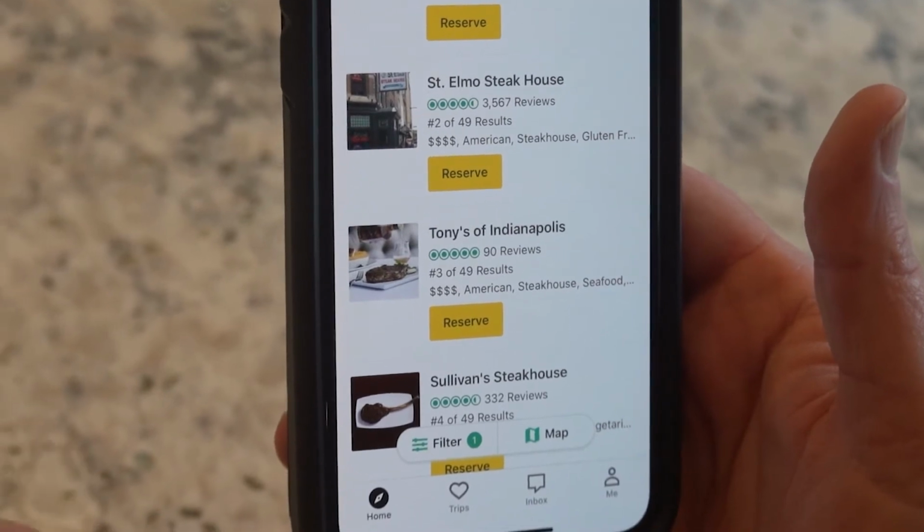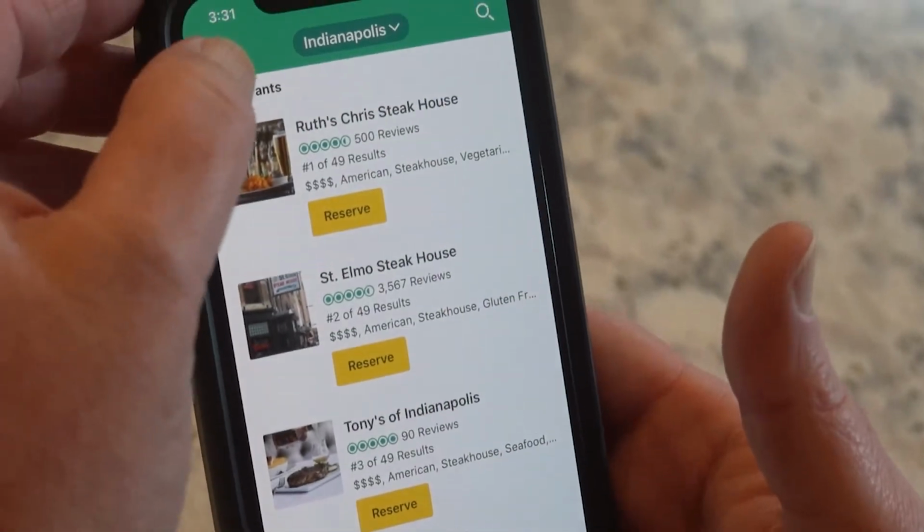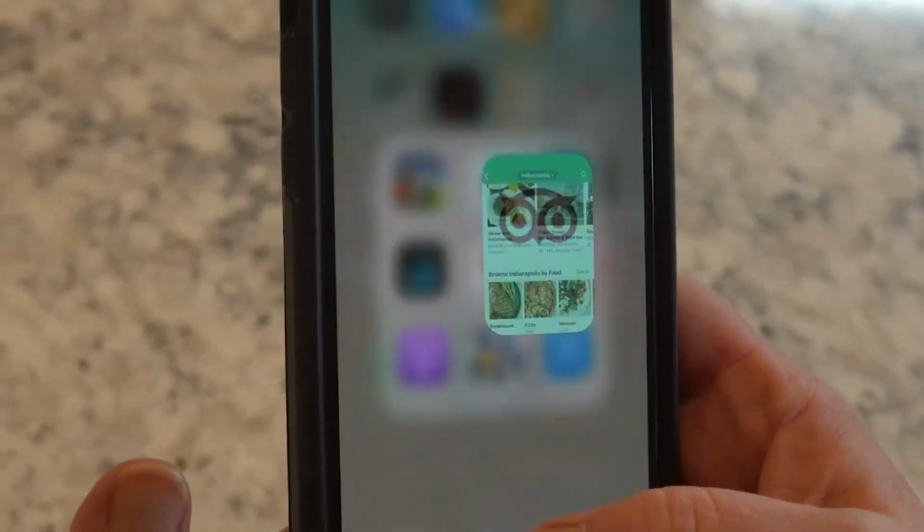Yelp will also give you all the different restaurants and reviews on those, as well as things to do and places to go in the area.